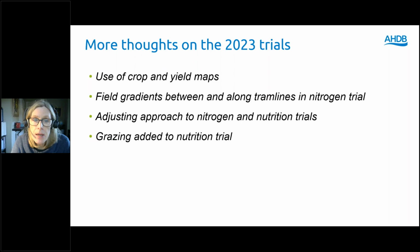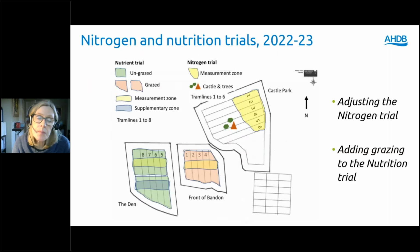And then the next slide, Maya. It's just to show you some of the variation and maybe visualize what I've just been talking through. So here we have the nutrient trial on the left in Den field and in front of Brandon. And you can see the outline plan with the tram lines labeled. We overlaid a grazing effect. So you can see that front of Brandon was grazed by sheep, and the Den wasn't. So we had an indicative try at that this year.